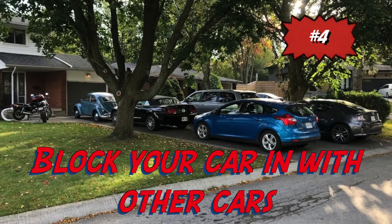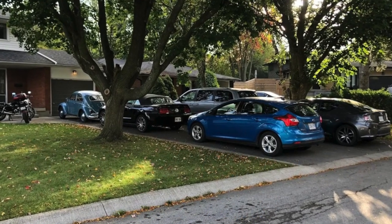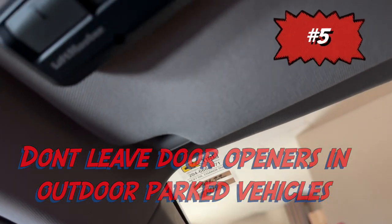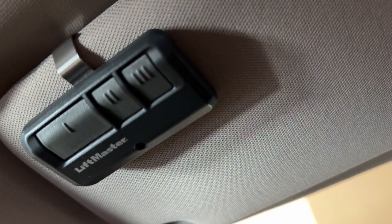4, if you're on your driveway, block your vehicle in with another less desirable one, maybe your kid's oil-leaking piece of crap. 5, don't leave garage door openers in outdoor parked vehicles. Thieves can easily break the glass and use the opener to easily access your garage.